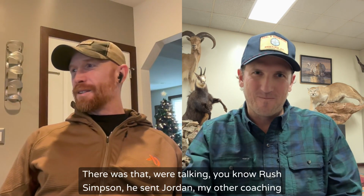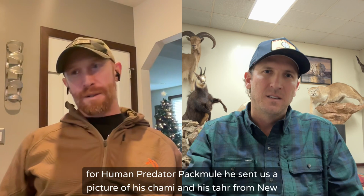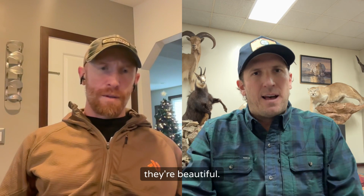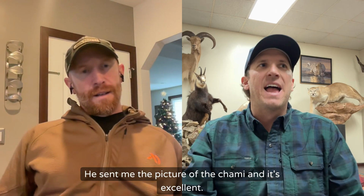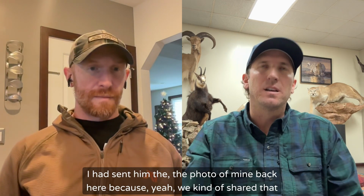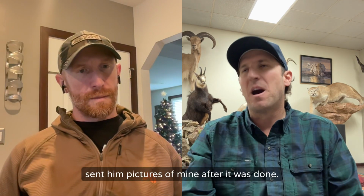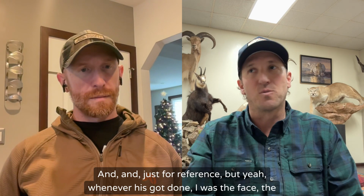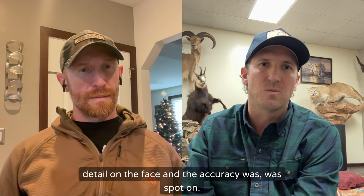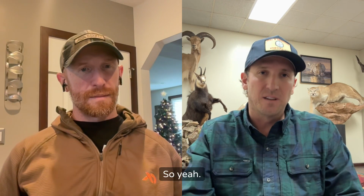We were talking about Rush Simpson. Jordan, my other coach for packing, sent us a picture of his chamois and his tahr from New Zealand. And I think he had somebody in Sparks, Nevada, do it. Oh, they're beautiful. He sent me the picture of the chamois, and it's excellent. I sent him the photo of mine back here because we kind of shared that experience a little bit. Different outfitters, but we've both done the foot hunted chamois. I sent him pictures of mine after it was done just for reference. Whenever his got done, the detail on the face and the accuracy was spot on. And I told him, just keep using whoever that is because he definitely understands anatomy of mountain game. So yeah, it's gorgeous.